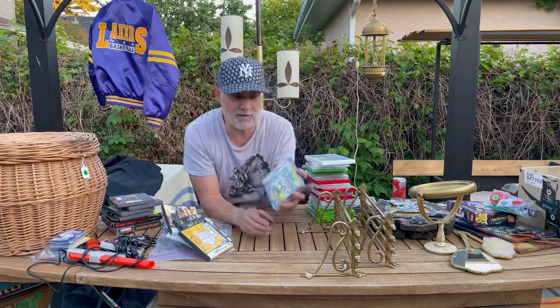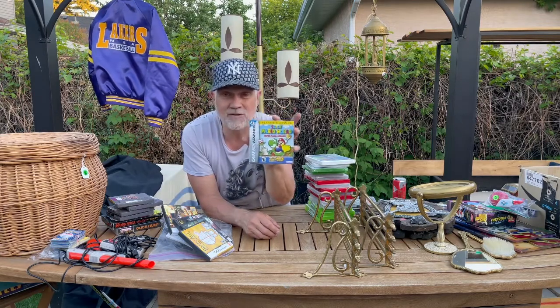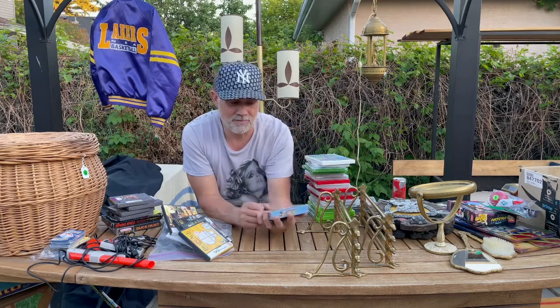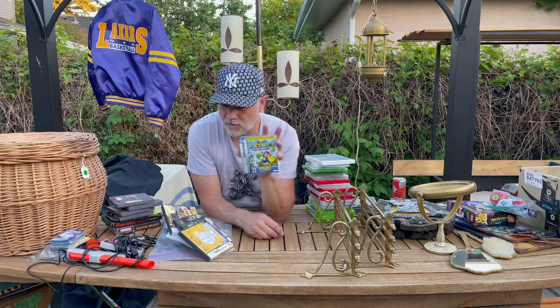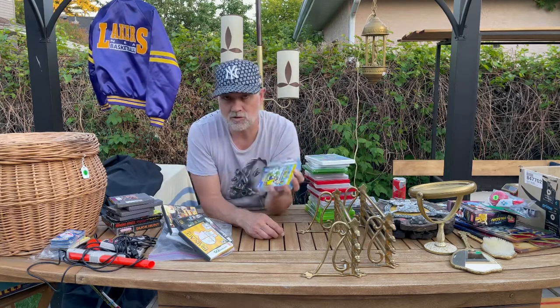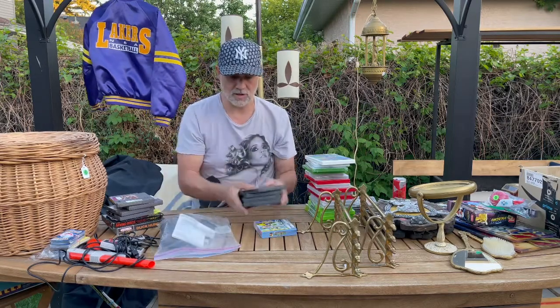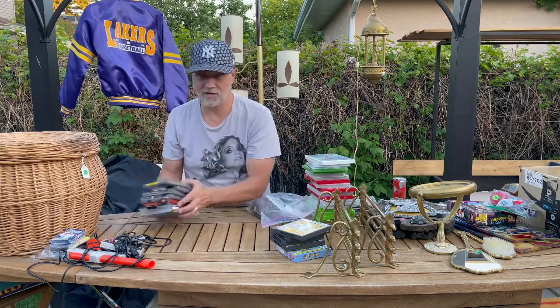Turns out this game in this condition, complete in the box, could sell like as high as $150. I'll be thrilled if I get 100 out of it, because I was thinking maybe you're 30 or 40. But bottom line, what I put $35 into is now going to turn into 160 to $200. Video games are always hot. This is like the holy grail these days.